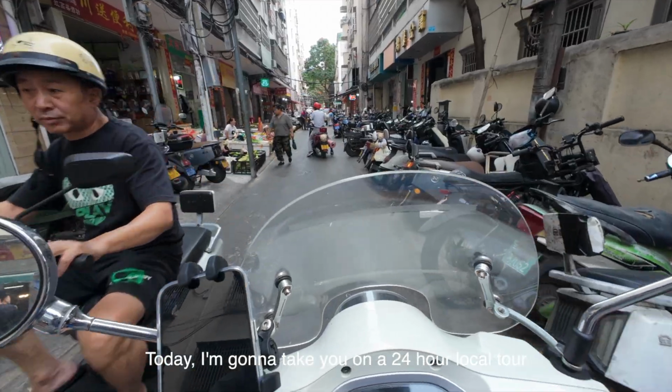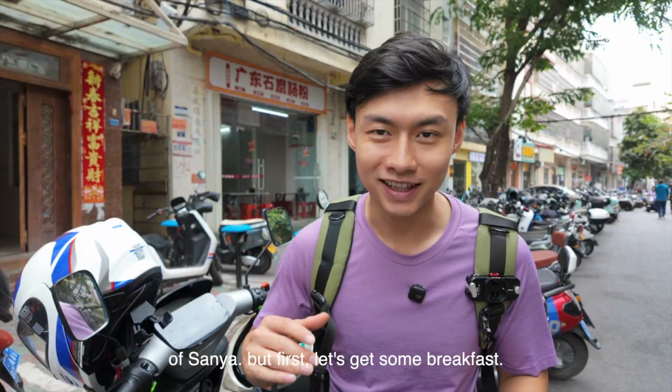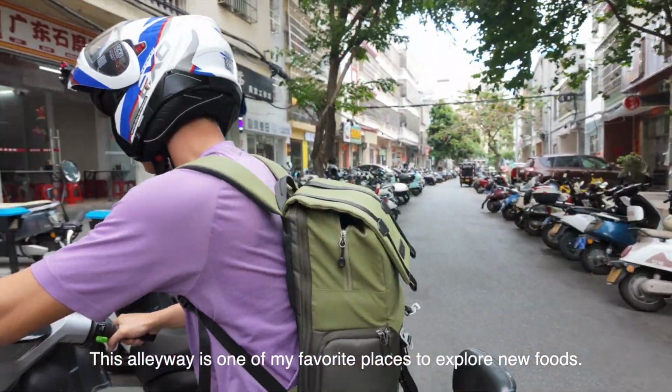Today, I'm going to take you on a 24-hour locals tour of Sanya. But first, let's get some breakfast. This alleyway is one of my favorite places to explore new foods.